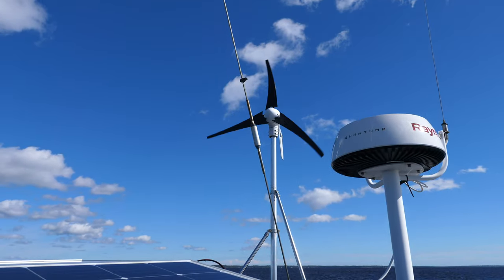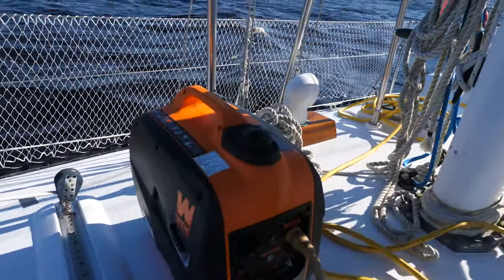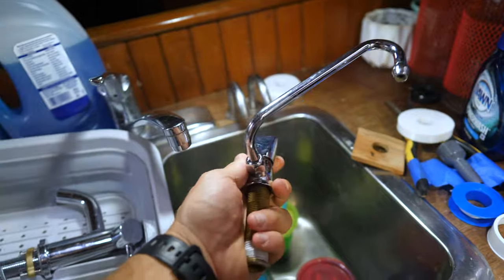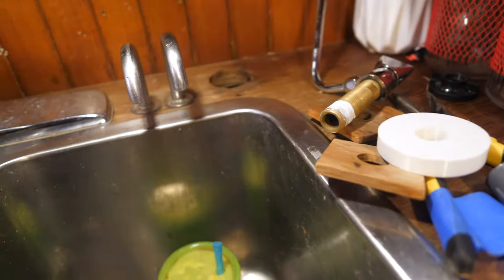Testing out our solar and our wind and everything. We're pumping in between 15 and 25 amps, which is pretty good. We haven't taken showers in a while, so we're gonna run our generator for a little bit, warm some water up, take some showers. We had a little problem with our faucet today that does our filtered water. It was plugged, so I tore it apart. There's a hole, so I 3D printed a piece that'll go in there.